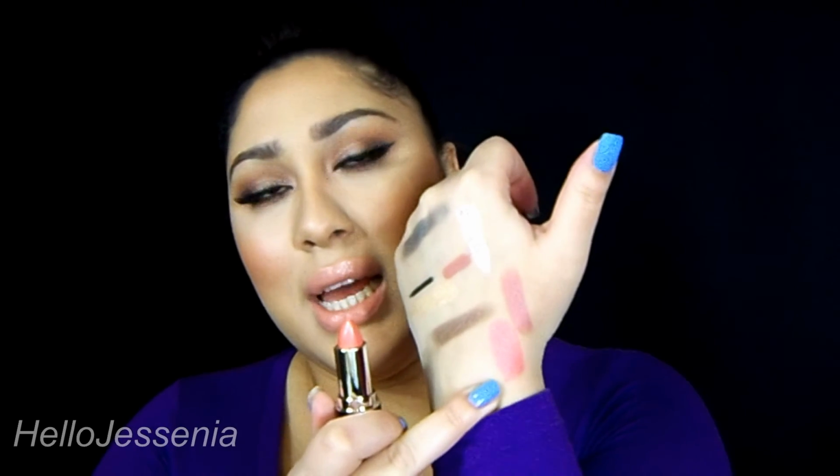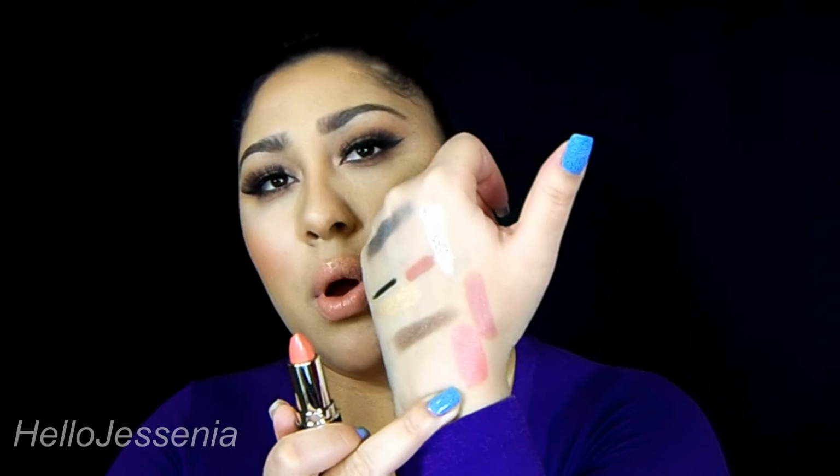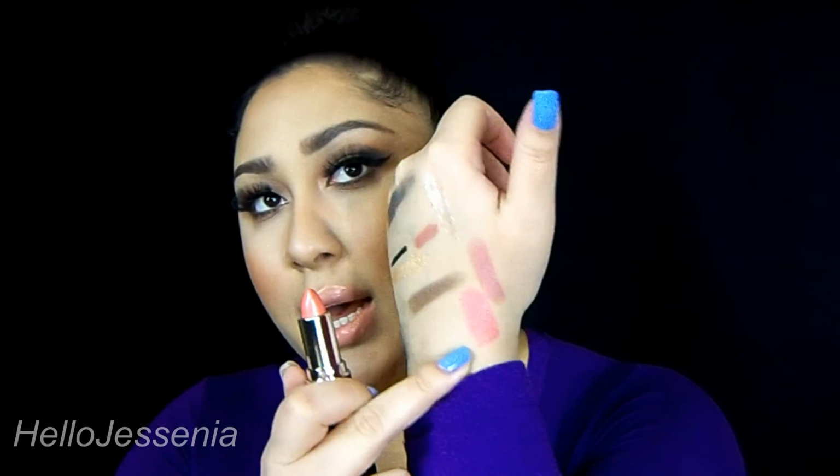It kind of reminds me of that Viva Glam Nikki. If Viva Glam Nikki had just a little bit more orange. It's more on that coral side. And I hope it's picking up on camera, guys, because seriously, this color is really, really pretty. It is very intense, and it does have a slight gloss, but it is a cream finish, so there's no shimmer or anything like that inside of it.